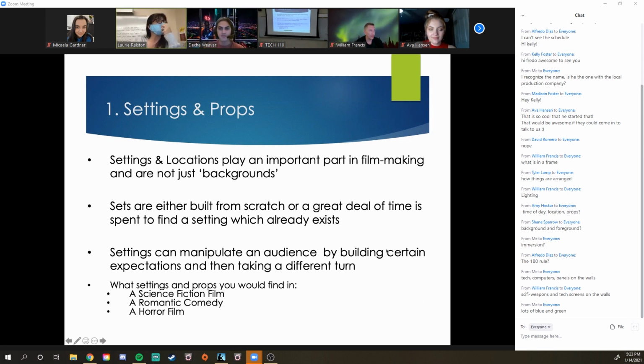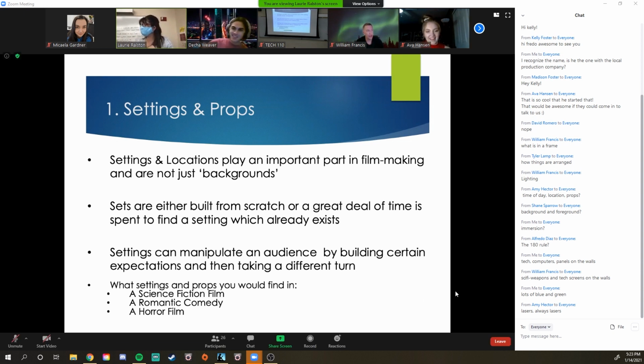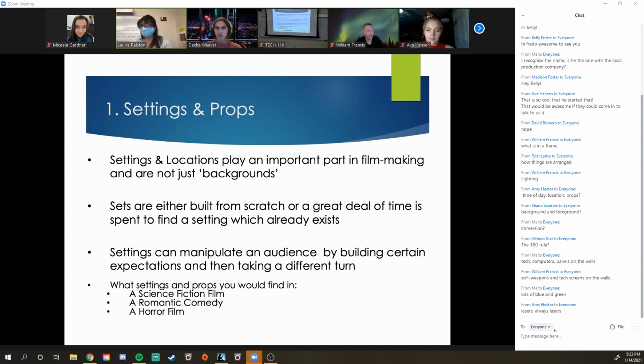So other people said technology, computers, panels on the walls, sci-fi weapons, tech screens, lots of blue and green. Robots. It could also be science fiction if you think of Blade Runner, right? It can also be really dark and dingy, and so it really depends on what the meaning is, what the setting is and what it's supposed to look like.